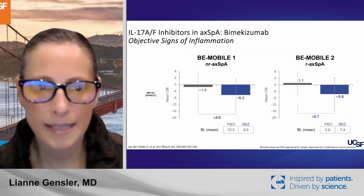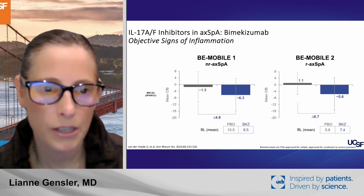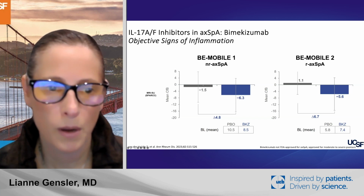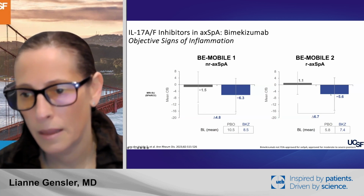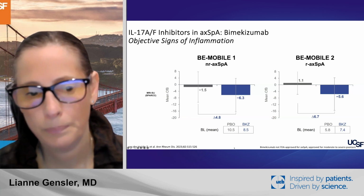Of course, we have no head-to-head data compared to IL-17A inhibitors for primary efficacy here. And then just looking at bone marrow edema, and what you can see in the non-radiographic population, looking at the sacroiliac joints, is that there's more bone marrow edema reduction in the bimekizumab group compared to the placebo group, and similarly more bone marrow edema reduction in the radiographic population in the bimekizumab group compared to the placebo group.